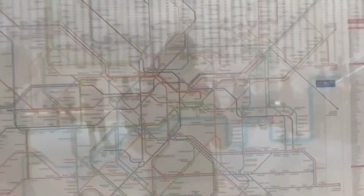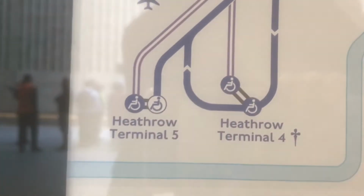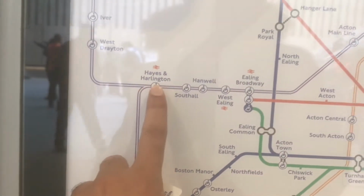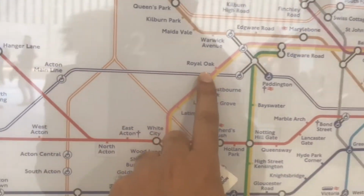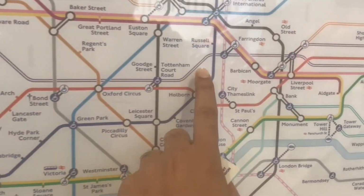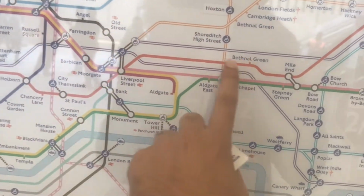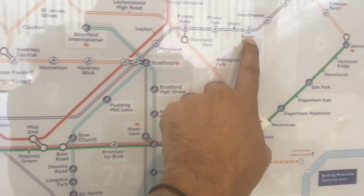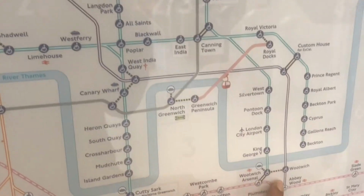Thank you. These are the new maps, and if you see, it starts from here, and this is the new line that goes this way. Ealing Broadway, Acton, Royal Oak, Paddington, Tottenham Court Road, Farringdon, and then further there are two branches. One goes towards Maryland and towards Shenfield, and the other one goes towards Abbeywood.